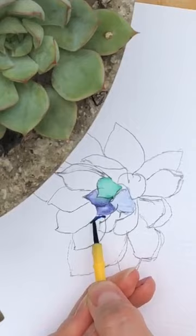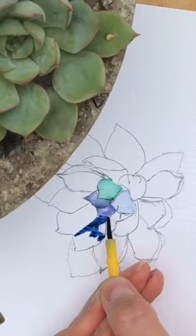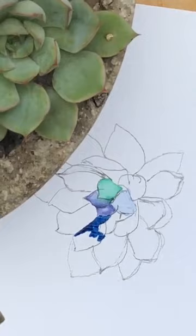I've gone from working wet on wet to now working wet on dry. So I've got water on my brush and color on my brush, but I'm working on dry paper. You can see the difference in the kind of control that you have. It doesn't spread out the same. And either way is really pretty. It just depends on the kind of effect you want.